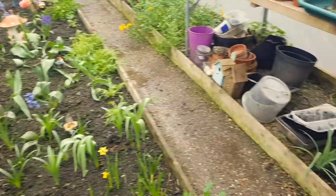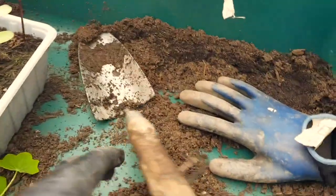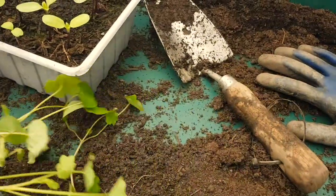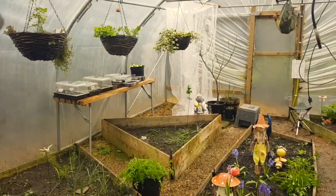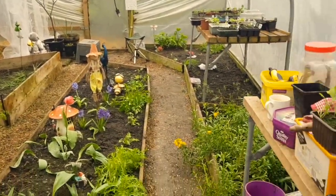Anyway, over here we just made ourselves a load more work, because these are all the little seedlings and everything that I just took out of that patch. So at the moment I'm going to put some of the nasturtiums in these hanging baskets for now. There's that tub over there, we can put some in there, and we'll try and plant some directly outside.